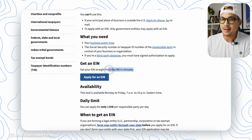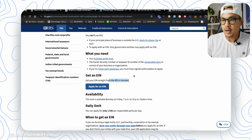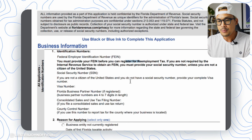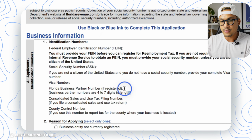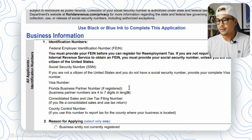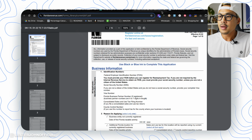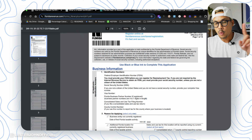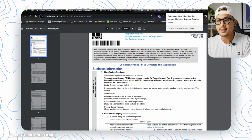They even say that here. And you get the number immediately, right? Which you need to use to fill this form out here, okay? Your social security, your Florida business partner number, which is in the form, is going to show you eventually here. But yeah, basically the EIN is the number one crucial thing after getting your LLC.